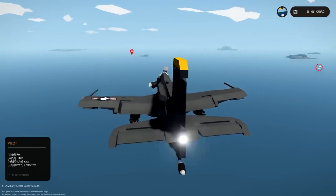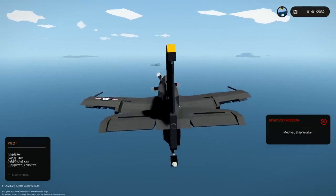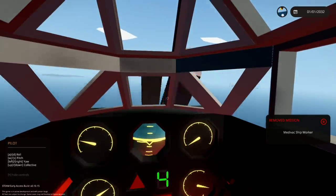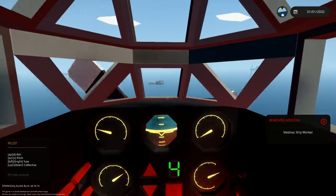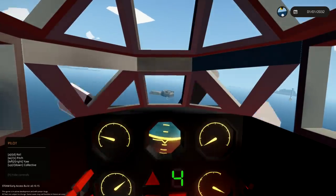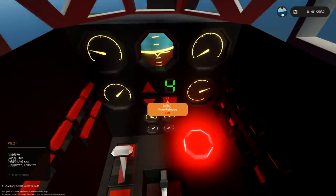We're going to do an attack run on the fort because that seems like a good idea. So here we go. Attack run on the fort. Inbound. We're going to have to hold this button. I think that's how it works. So we're just going to fly over. I'm not sure when we release. I have no idea. But we're going to try our best to hit it. So 3, 2, 1.